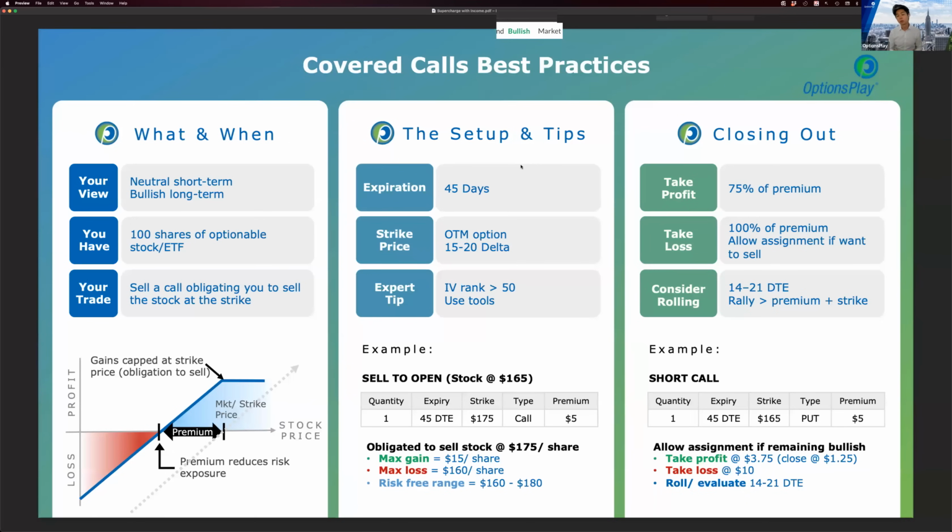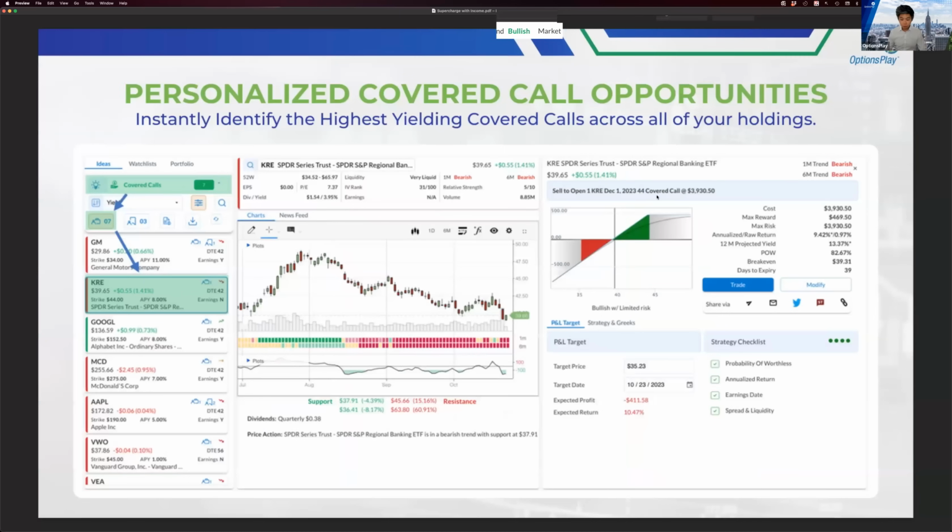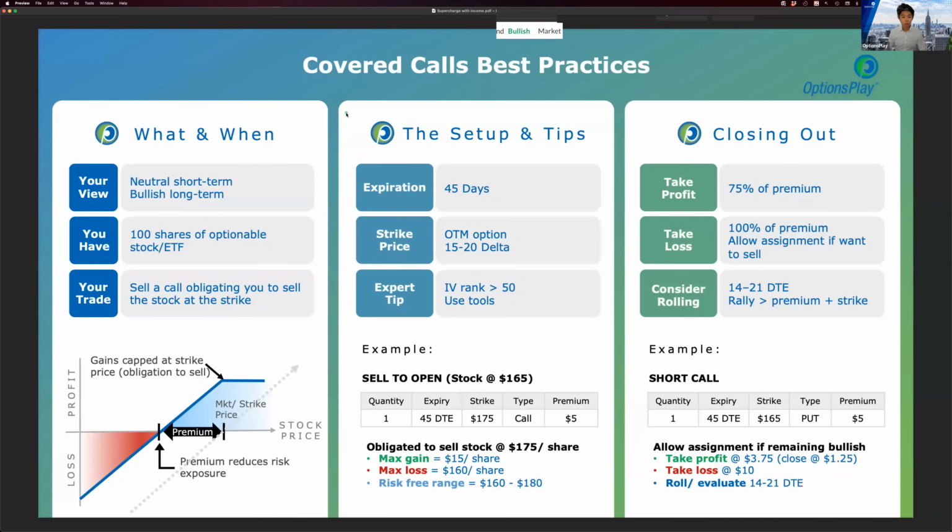That's the rule of thumb we typically use, 75 to 80%. Once you've captured that amount of premium, it's about time to consider closing out the covered call and looking at selling a new covered call. You basically close out the trade and you go back to this particular setup. So let's say you choose to take profit because you've hit your take profit target, you basically go back to step two, right?